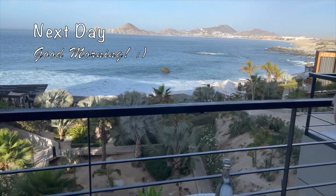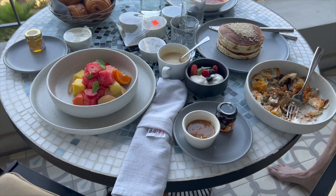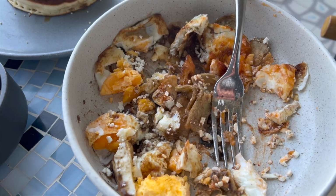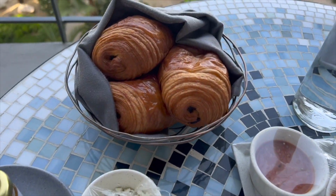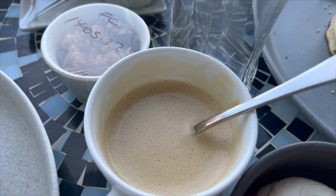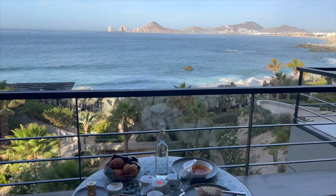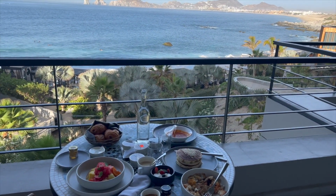Good morning! So, we have breakfast here in our room. We get pancakes and some eggs, fruits, and croissant. And of course, where's that? Coffee! That's it, guys. And the view. And my bano. Let's eat.